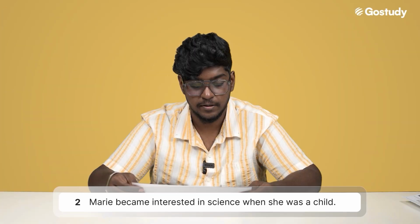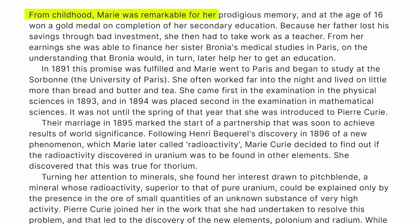Mary became interested in science when she was a child. From childhood, Mary was remarkable for a prodigious memory. At the age of 16, won a gold medal on completion of her secondary education because her father lost his savings through bad investment. She then had to take a work as a teacher. From her earnings, she was able to finance her sister Bronia's medical studies in Paris, on the understanding that Bronia would in turn later help her to get an education.